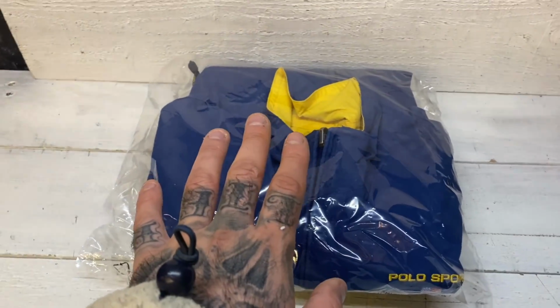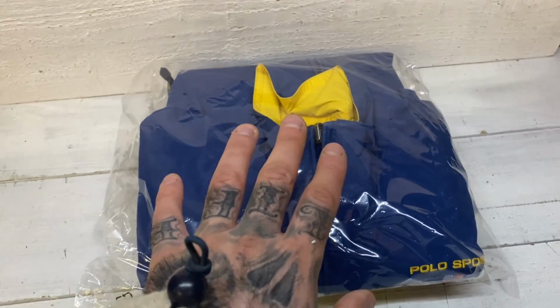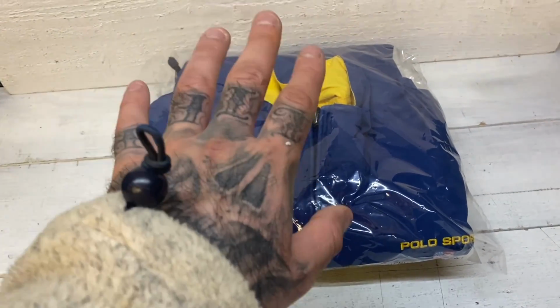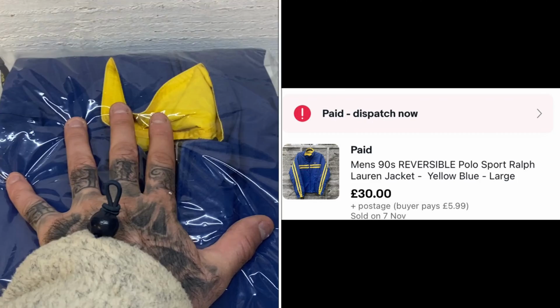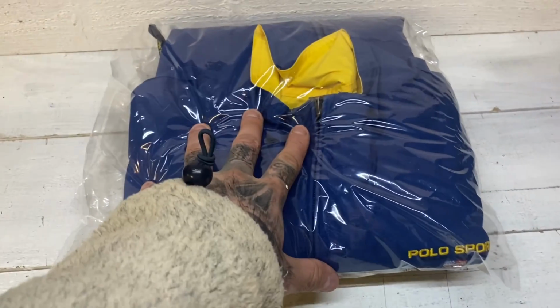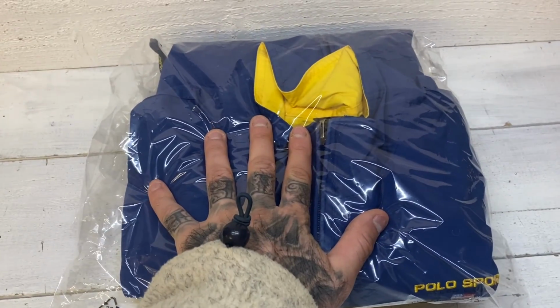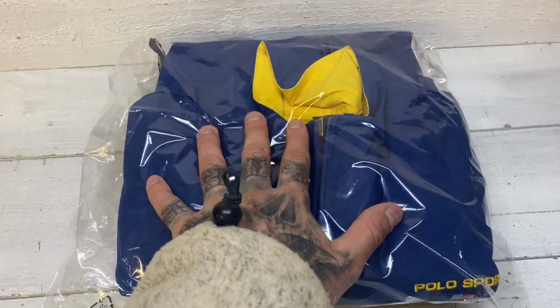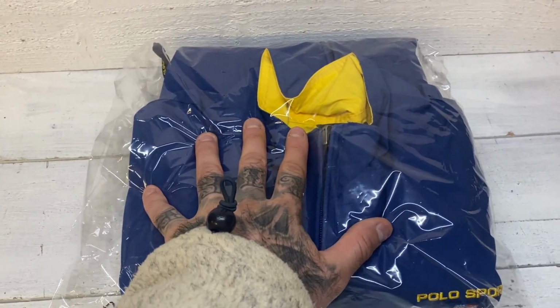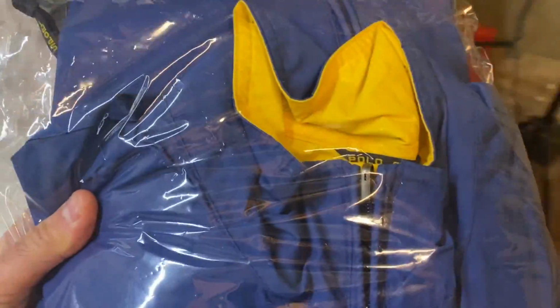I do lose money on this. I lose fee money from PayPal, but it is what it is. I'd rather lose a couple of pence or a pound or two than lose... Well, this actually sold for £30 plus $5.99 postage. I think that's quite cheap, to be fair, but it owes me £5, and I took the offer because why not? I'm just sitting on it otherwise. It's a nice profit. Get it done, get it out. So I'm waiting for the buyer to pay again. Hopefully he pays for that today, and we can get that out to him too.